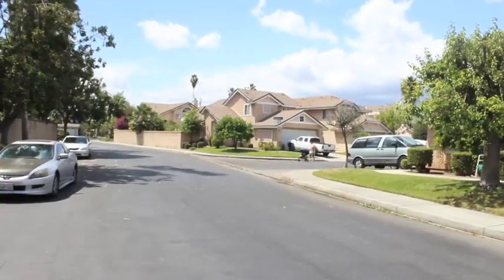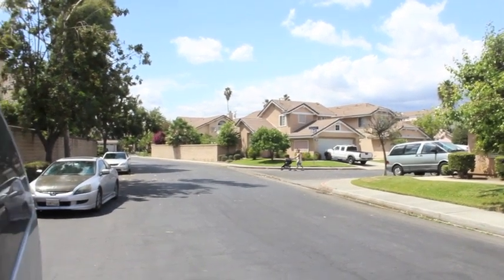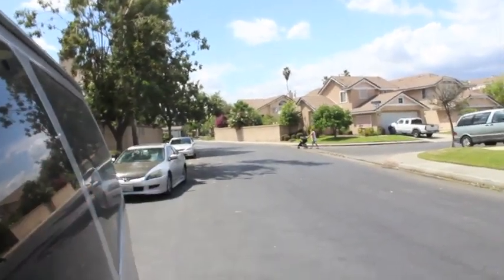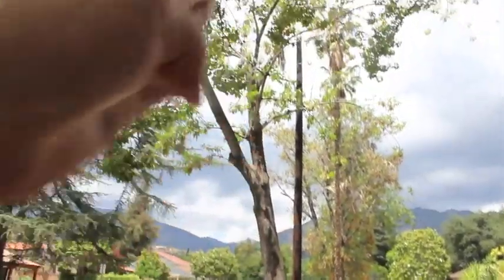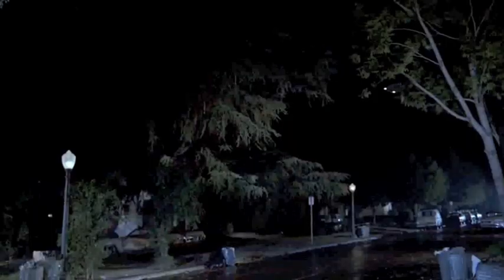This is the spot where Biff would have arrived, right here. The DeLorean would have come down and landed on the street. If the shrubbery wasn't here, you could see this tree, and the DeLorean would have flown right where my hand is.